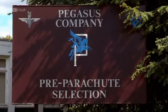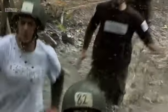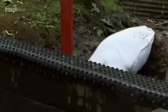The regiment prides itself on selecting some of the Army's brightest recruits. At Catterick Garrison in Yorkshire, they must pass one of the Army's toughest selection courses. P Company, short for Pegasus. Less than half will succeed.